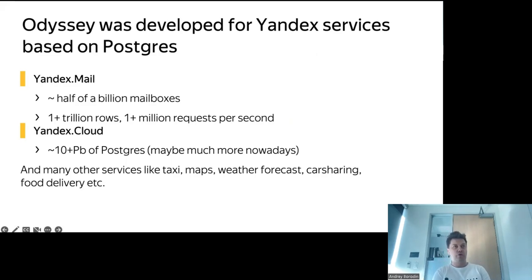Odyssey was developed for Yandex services that were based on Postgres. For example, Yandex serves 500 million mailboxes. I have no idea how many active users there are, but some have more than one mailbox. But the workload is about 1 million requests per second to the database. And it's been quite stable for some years now. Also, there is Yandex Cloud for other services where we have something like 10 petabytes of data. I don't know exact figures right now since I'm no longer a Yandex employee, but it must be on the same scale.